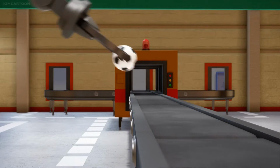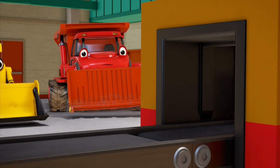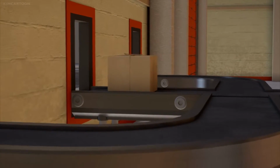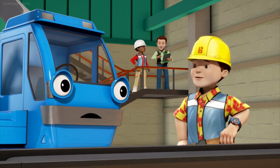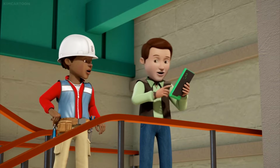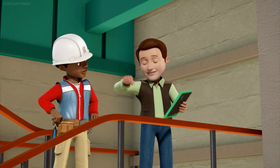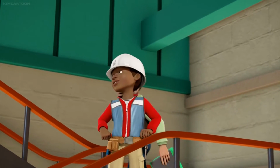Onto the conveyor belt, which takes it into the wrapper, and out to the delivery van. Perfect! Now that is impressive. Awesome! It's controlled by this tablet. Provided all the toys are in their correct places on the shelves, it all runs like clockwork. And I make that lunch. Excuse me, fellas. I have a meeting with a nice cheese sandwich.